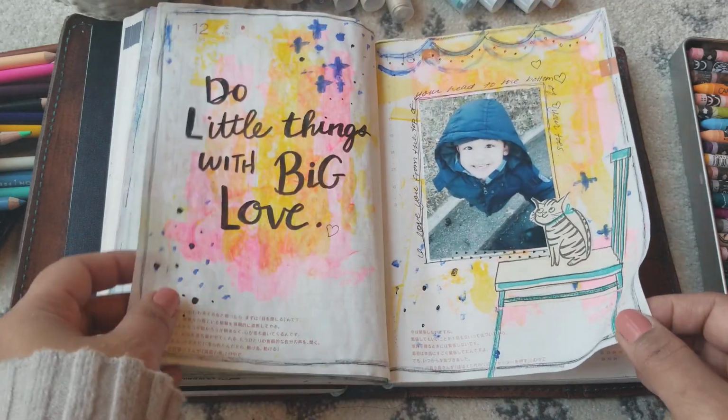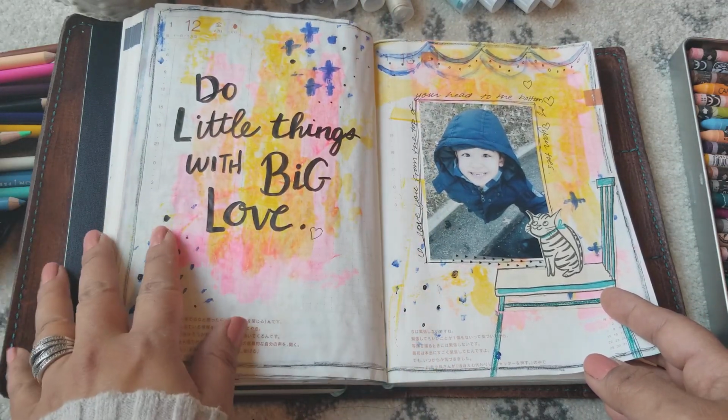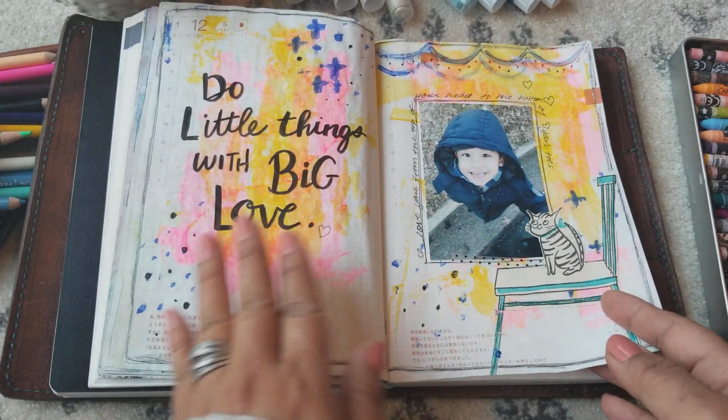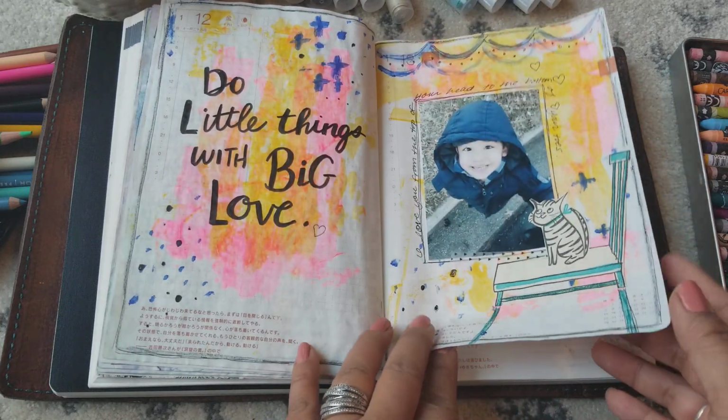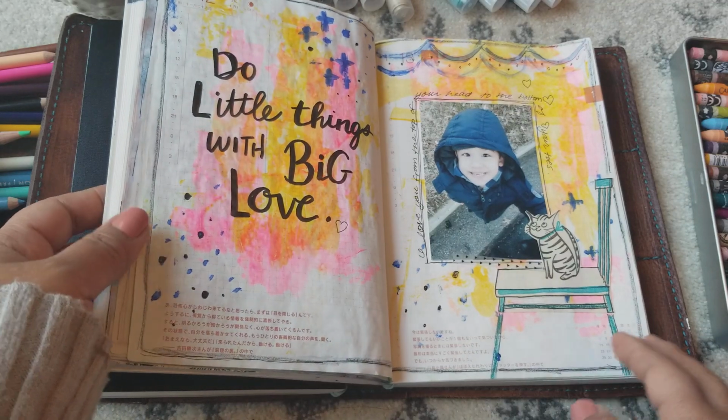And what's nice is if you do a 2-page spread, then it does give you a break for a little bit. You don't have to write something every day. So I don't mind some days using up a couple pages.